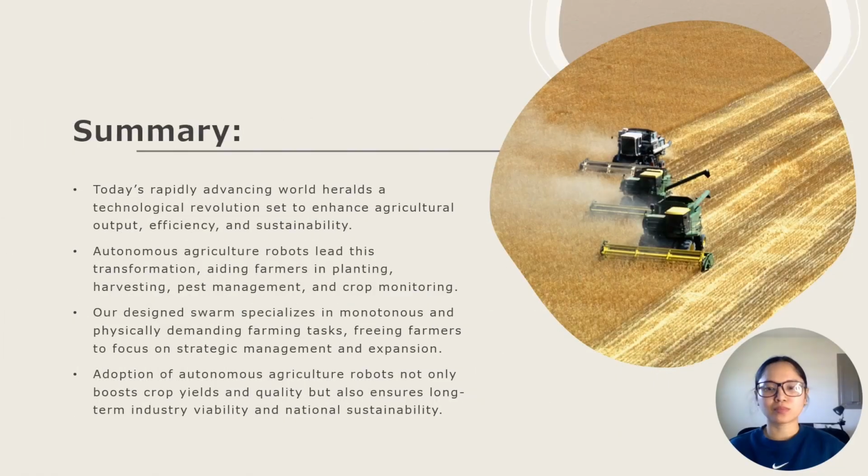In today's advancing world, agricultural robots are leading a revolution in farming, from planting to pest management. Our tailored swarm handles repeated tasks, allowing farmers to focus on strategic management. This investment promises increased efficiency, higher yields, and industry sustainability.